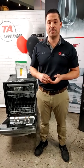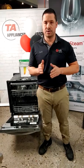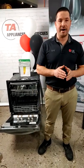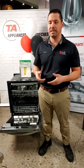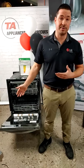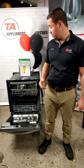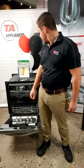When you are stacking that third rack, sort it out nicely and evenly. Make sure it's all aligned and not just a mess. You have to put a little effort in, but then the beauty is you've gotten a party's worth of dishes done in one of these third rack dishwashers. So definitely worth considering, especially with steam. Cool. Alrighty.